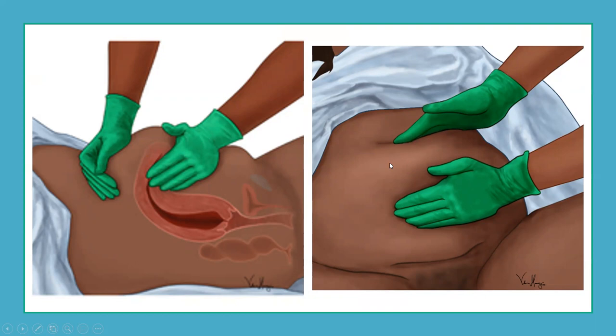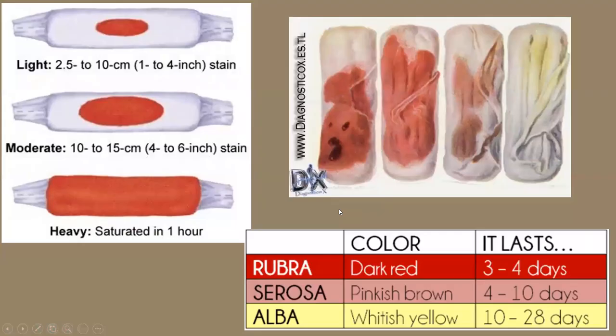Now, if she's excessively bleeding, or if it feels foggy, or if it's deviated to the right or the left, then yes, we are going to massage to make sure that we are expelling all those clots and helping it to firm back down. But you don't have to do a vigorous massage when you're simply doing an assessment.